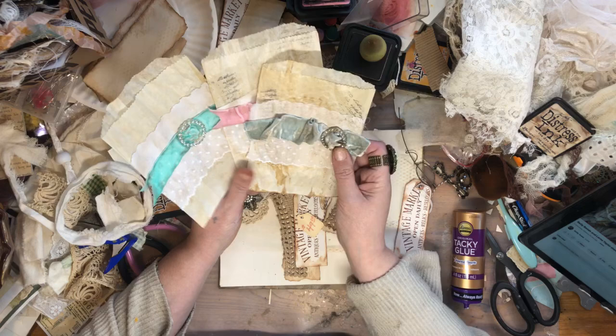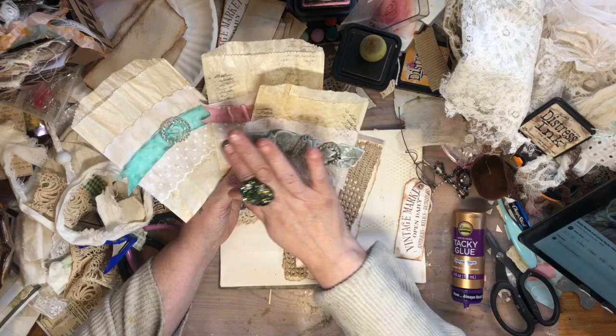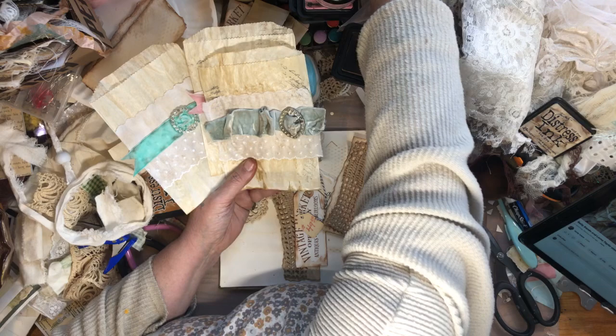So I'm thinking to myself, this is too cute to go on a stupid bag. I did the same thing again. This has to go on a cover. So I got to make some covers now with this buckle and the velvet and these buckles. Look how cute that is. I'm going to do a bunch of these with a little photo. Where are my little photos? It's hard to imagine without the photos here. I found one.